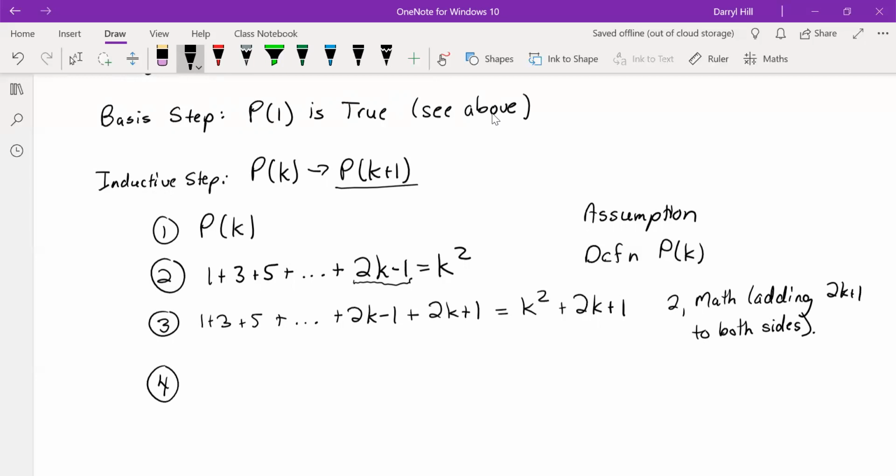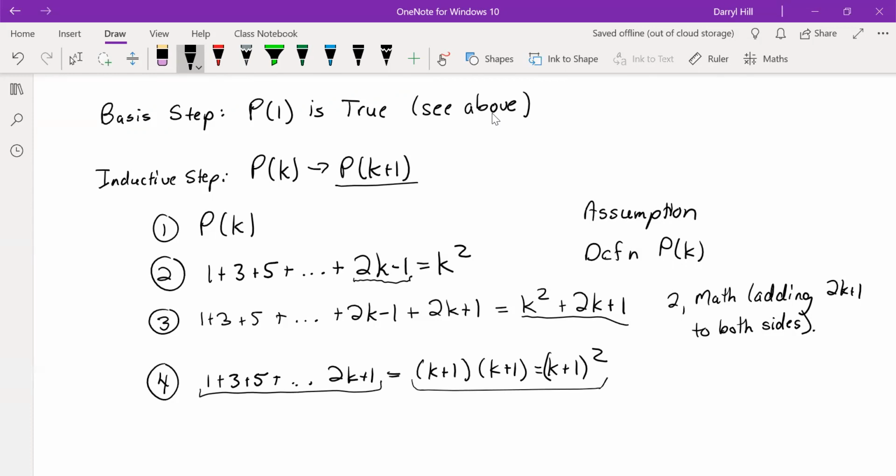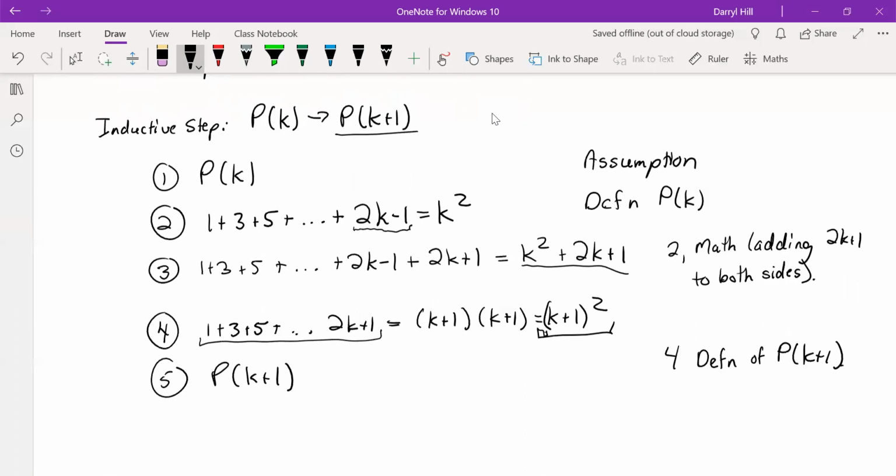Now if we write this out again, 1 plus 3 plus 5 up to 2k plus 1. If we factor this out, we get k plus 1 times k plus 1, which is k plus 1 squared. So this is exactly the definition of P of k plus 1, right? Well, not so much these middle terms, but that's the definition of P of k plus 1. Okay, so with simple algebra, we use our assumption to build up the thing that we want to prove.